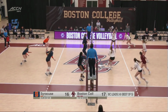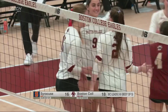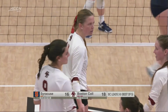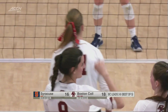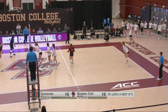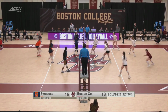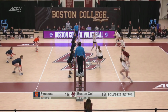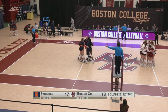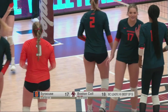Schroeder elects to take 3. Quick set to the middle, dumped down by Roach. Another quick ball, and the Greenwich, Connecticut native picks up her second kill. Make that 3 for Roach. Tough pass. Free ball coming. Murphy, Lambros, Schroeder. Just put it wide. That was a good-looking set from Lambros, and maybe just a little too much behind that one from Schroeder.